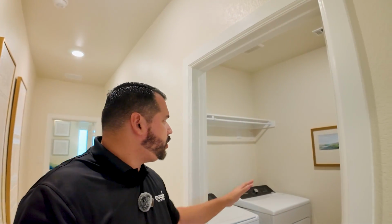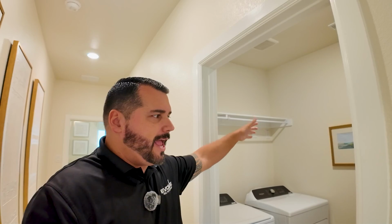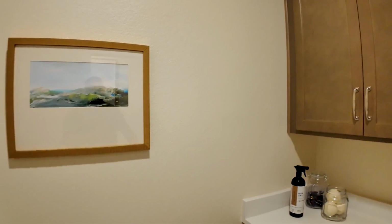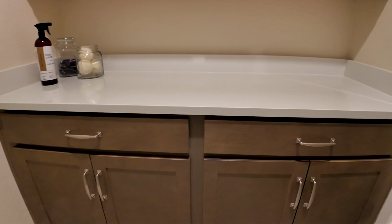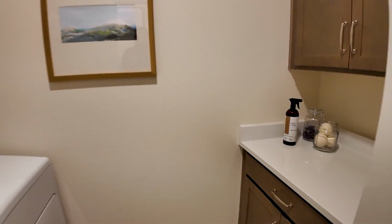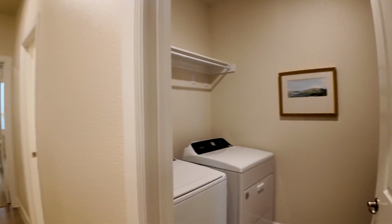So you've got your utility room in here, your washer, dryer. It's got a hanging rack behind here. I'll spin it around for you guys to see. They've added the cabinets, so you get the upper and lower cabinets with the countertop, which is great for just kind of like a folding area plus additional storage.